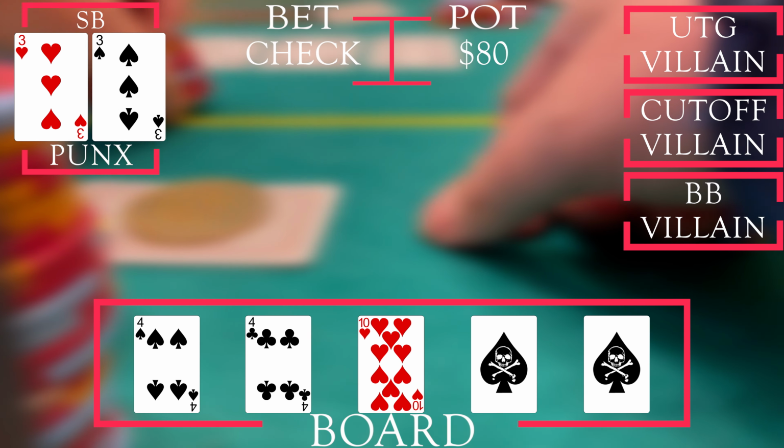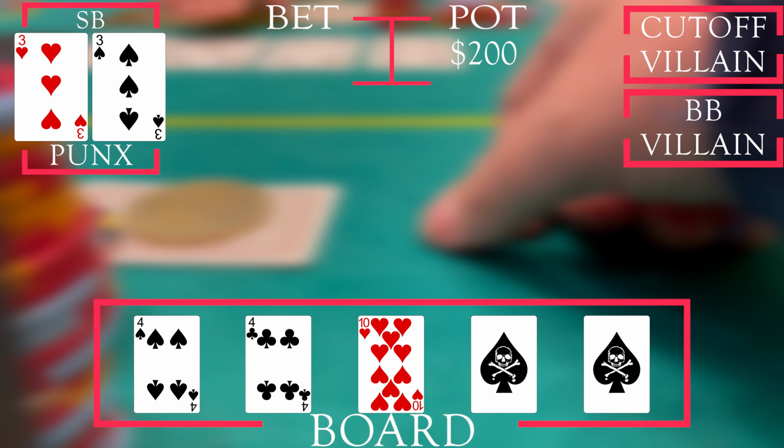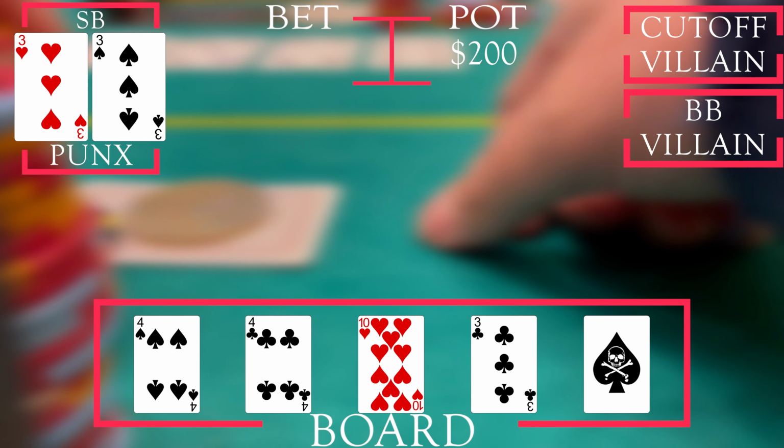The cutoff takes a lead and tosses in $40. We call along with the big blind, and the under the gun player folds. With 200 in the pot, we see the best turn possible, the 3 of clubs. We now have pretty much the effect of nuts and check to let the cutoff bet out again. But to my surprise, the big blind now leads out for $150.